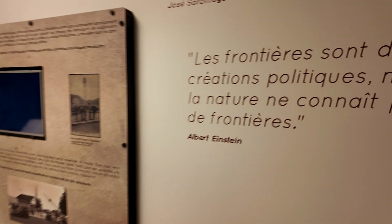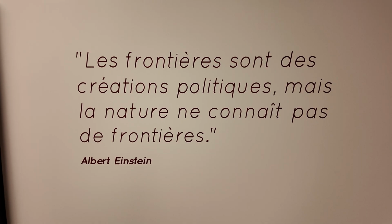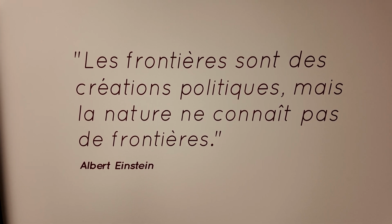And here you go, a little quote from Albert Einstein. The frontiers, the borders are the creations of politicians. Okay, so this is what we're really here for. This is the Isle de Pheasants, or Pheasant Island. And this is the nation-changing island. We'll go and find it soon.